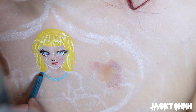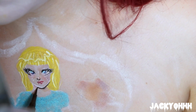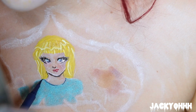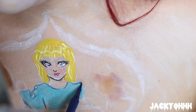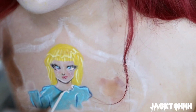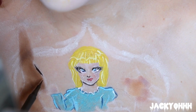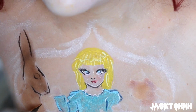This is a NYX Slide On Glide On pencil in Azure, or Azure, I don't know. And I just colored in her dress with that. And then I went in with my brown liquid liner and I defined her jawline. And then I went in with my blue liquid liner and I defined her little dress. Took the NYX white liquid liner and I just created some highlights on the dress and a little frill on the neckline.